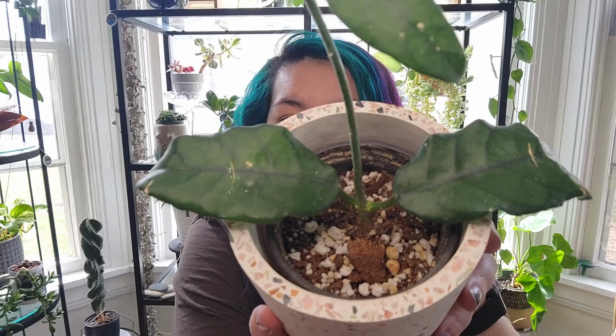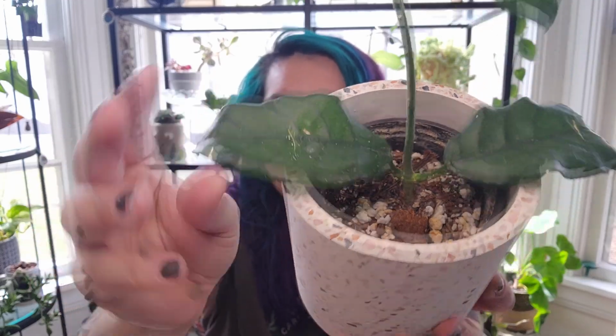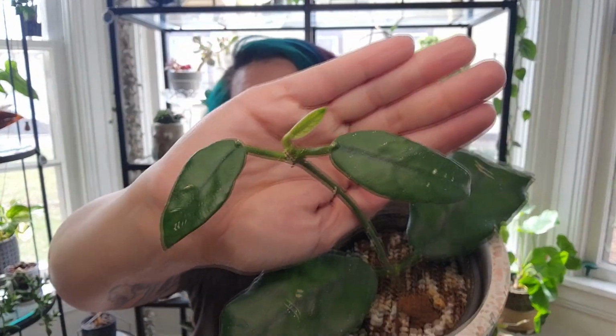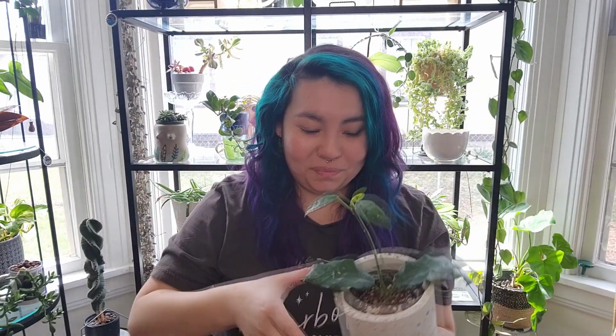And here is the other one. Again, these leaves are so dinosauric, so prehistoric looking. And then the backs are fuzzy, which is really cool. This one also has a new growth up here, which is very exciting. Sorry, again, don't know the difference between the two.